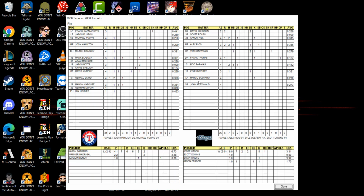Let's take a look at the pitching stats here for Jesse. Jesse picks up his third win. He went 6 innings, allowed 7 hits, 2 runs, 2 earned runs, 5 strikeouts, 1 home run, an ERA of a 3.31. Carson, who picks up the first loss, went 4 1/3 innings, allowed 7 hits, 6 runs, 6 earned runs, 5 walks, 2 strikeouts, an ERA of a 6.73. Joaquin went 1 inning, allowed 1 hit, 1 wild pitch, no ERA there. Warner and Jason Frasor went 1 inning, allowed 1 hit, 1 walk, and 1 strikeout, an ERA of a 1.70.